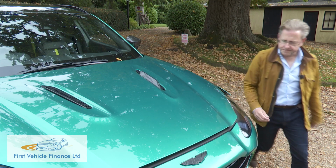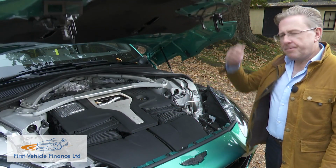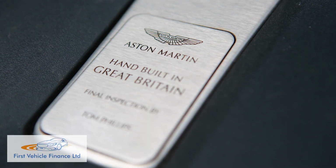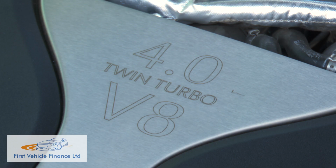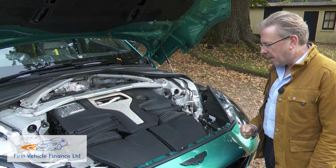Before we leave the exterior, a look at the engine, a work of art hand-built by Mercedes AMG. The days are numbered for this classic 4-litre twin-turbo V8, but it will be fondly remembered.